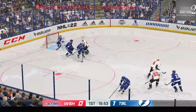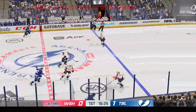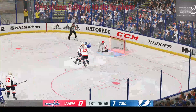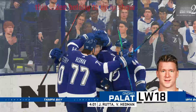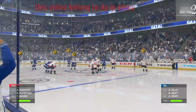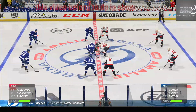Wrist shot from the slot, and that goes off a player. Palat's picking up steam. Takes it to the net. He scores! They make it another. They don't slow down. You get one, you get two. Lots of time left in this period. The Bolts have recently taken a two-goal lead. They'd love to build on it.